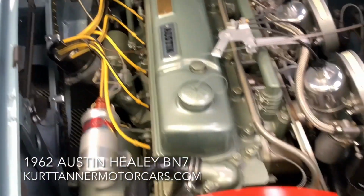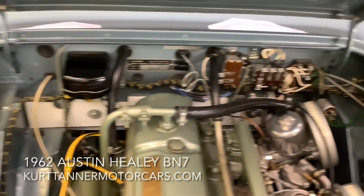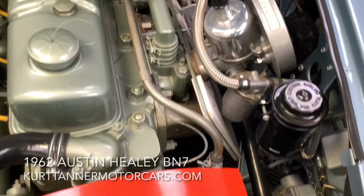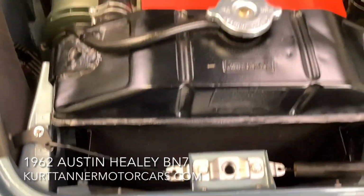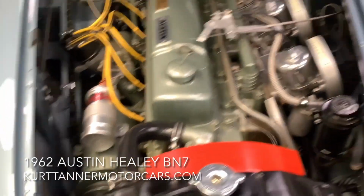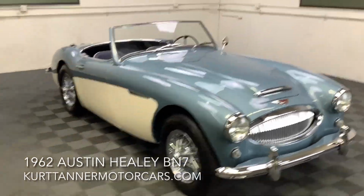It's a matching numbers engine to the heritage certificate, but you can see the lovely detailing here for all the correctness. Decals, fasteners, fittings, clips, clamps, hoses. It's got that original red stripe on the radiator there. But yeah, beautifully detailed concours restoration, and pretty faultless car here.